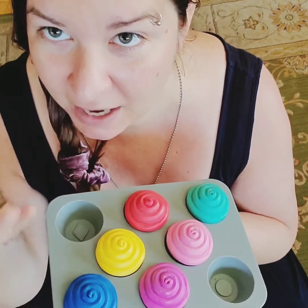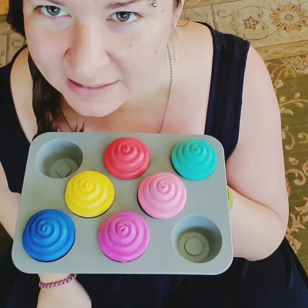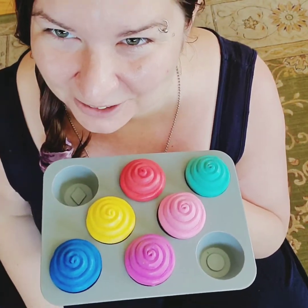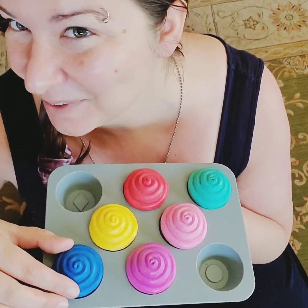Now I have to take a bite of it. So delicious. Let's see what other shapes we have. Which color should I do next? Okay, I'll do blue. What shape do you think is underneath the blue? Let me peek. What do you think it is? Tell me.